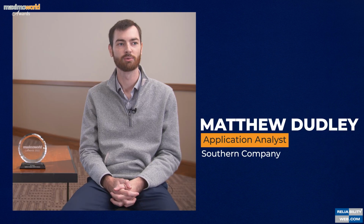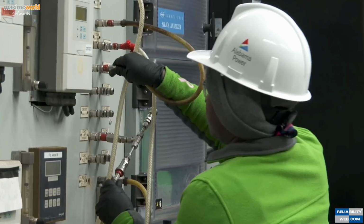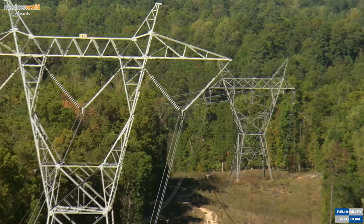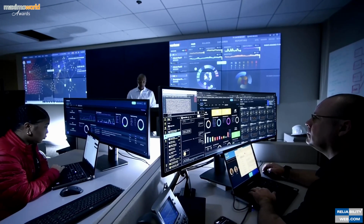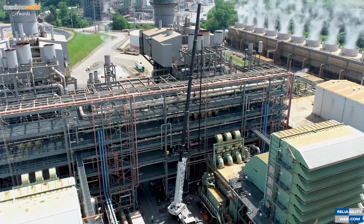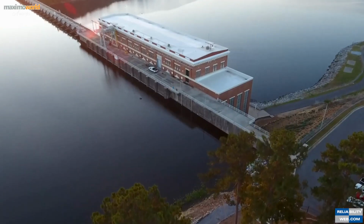I'm Matthew Dudley. I work in the power delivery technology organization at Southern Company. So we support all of our power delivery users from distribution to transmission, delivering power, moving that power to homes and buildings all over the southeastern footprint. So Maximo is now our enterprise asset management and work management system that we have implemented for our power delivery users, distribution and transmission. So we track all of our assets in there, manage all of our work in there, drive out that work to EasyMax Mobile for our field users to pick up and execute on that.